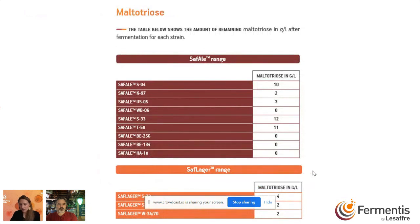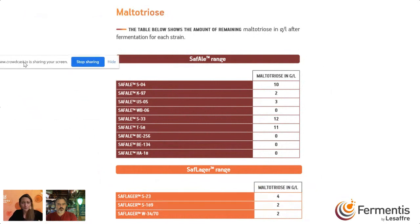So when you choose a yeast strain, of course, you want to understand what this means. This is just coming from the Fermentis information. You have the South Ale range, for example. So this is some of our yeast strains in the ale portfolio. You can see the information about how much maltotriose is left after fermentation. This is just the typical fermentation.